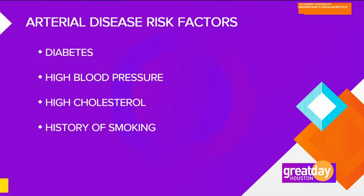All right. Arterial disease, what are some of the risk factors? So the risk factors for arterial disease, because it's blockages, are similar to what you get with blockages in your heart. So smoking, high blood pressure, diabetes, high cholesterol, a lack of physical activity, genetics plays a big role into it. So all the traditional risk factors for blockages.